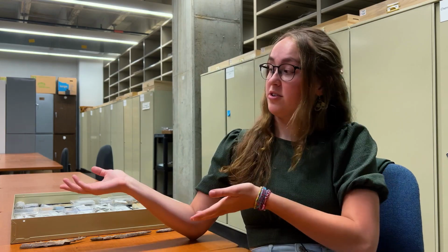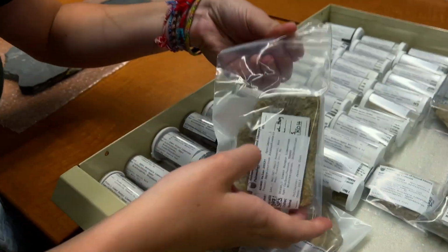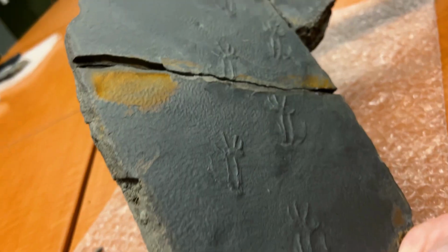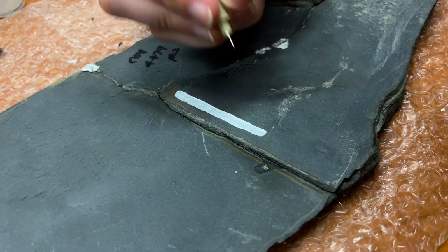The two main projects I've been working on are the crinoids. We got a donation of a bunch of fossilized crinoids, so I rehoused, labeled those, entered them into our database, and then the second big project is a collection of trackways, so big slabs of slate that have fossilized footprints in them, and I'll take those, saw off any excess stones that were saving space, and then label those and put them back in the collections.